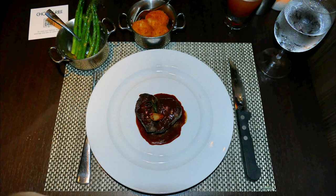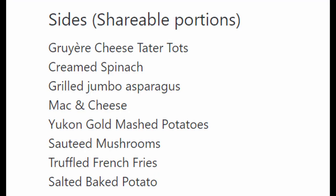You can see Cheryl's choice of sides behind there. Those are the Gruyere cheese tater tots and the grilled jumbo asparagus. And those were my go-to choices every time. Cheryl also tried the truffled French fries and the salted baked potato. All of the sides were, again, just like everything else with this meal, excellent.